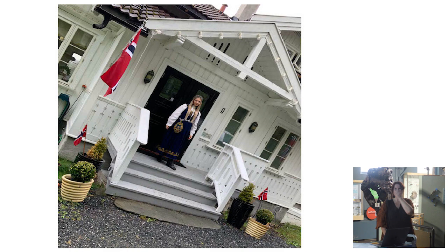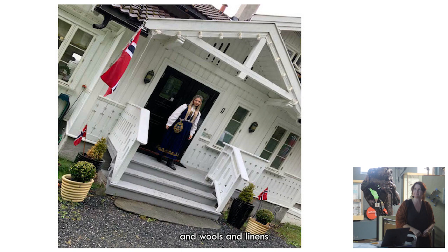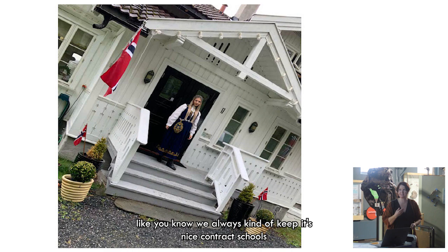The special thing is that she has national costumes on. We still have that tradition of using beautiful embroideries and wool and linen and a bit of silver. Depending on where you come from in Norway, you have different designs on your bunad, it's called. So that we still hold alive, with all this cheap. It's a nice contrast to all the cheap clothes from China, so it's quite nice to do.